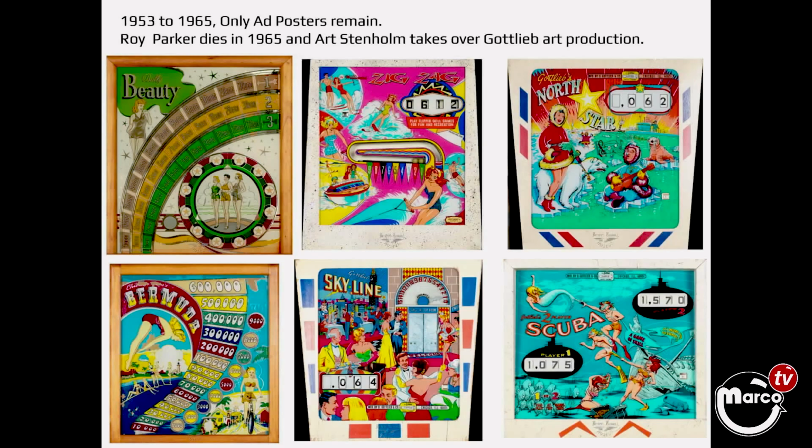You can kind of see the artwork between Zigzag and Skyline, which are about the same years. Parker was always a little stiff, and he was exclusive to Gottlieb, although he did do a lot of Chicago Point. So when he was getting sick, I guess Advertising Posters started freaking out and going, we need another artist. So they brought in Art Stenholm, and this is a little controversial because not everybody agrees with this. But if you look at North Star, it's a combination between Roy Parker and Art Stenholm. You can tell by the guitar that the Eskimo, or actually he's a Navy guy, has, that's a feature you only find in Art Stenholm.